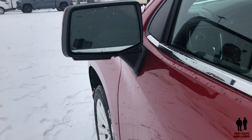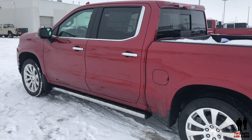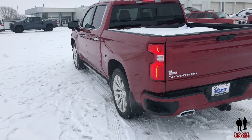Nice, it's just enough chrome, just understated enough, not to be all blinged out. I'm sure there's aftermarket accessories that you can add to add more chrome or different things if you'd like. But it's a great color combination, I think, and just enough chrome. See the dual exhaust as well.